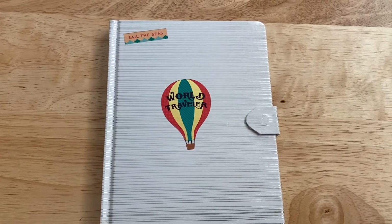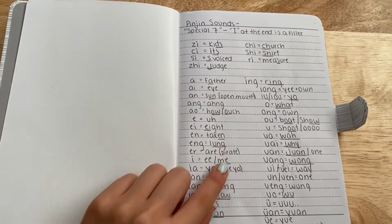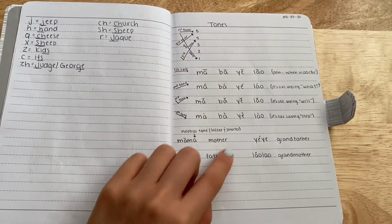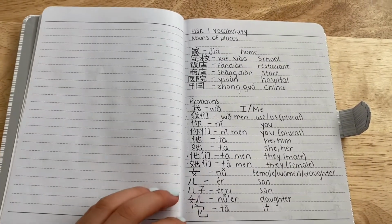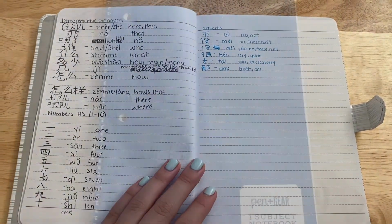Okay, so this is one of the notebooks that I use for my Mandarin learning. And the first page here, this is how I actually started learning Mandarin. I just learned all of the pinyin sounds, and here I have all of the tones in Mandarin, which are very, very important to learn. It should be the first things you need to learn. And here I just have my HSK1 vocabulary list in which I write.